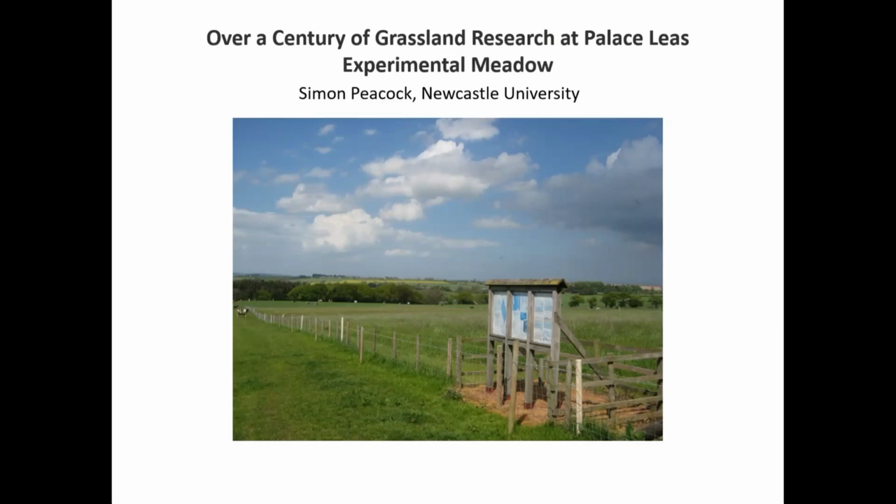Today, the plots, as they were over 120 years ago, are cut in late summer for hay. This cut is subsampled and measured for forage quality. The aftermath is then grazed and the soil amendments are added every spring. It was originally set up to determine how different soil amendments and combinations of them affected hay yield and quality. On this picture, you can see the rather tatty signage that's been there for a number of years, which we are hoping to update in the near future.